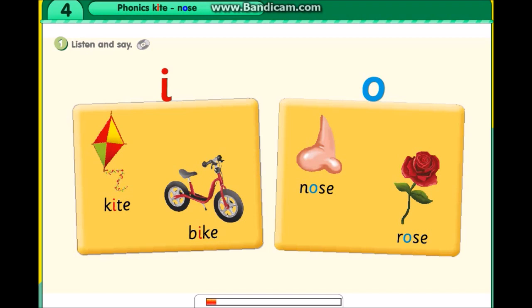Module 4. Phonics. Kite. Nose. Listen and say. I. Kite. Bike. O. Nose. Rose.